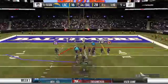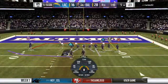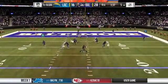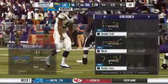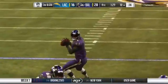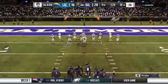A good chance now to put this game on ice. This is 1st and goal. And Jackson throwing once more. Under pressure, down he goes. Sacked at the 10. Melvin Ingram in there to get him for a loss of 5. Moved back to the 10.